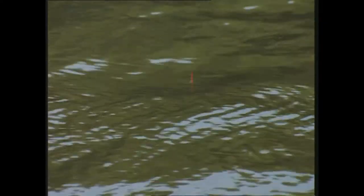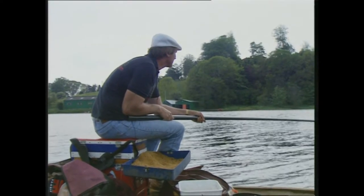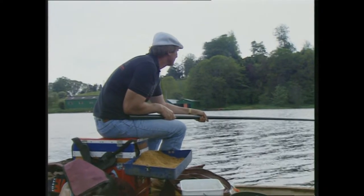And the fish are well down the peg, they're still well down the peg, which means they're still very wary. It's a good job we're using this small hook. I think if I had something like a 14 or a 12 on, we probably wouldn't be getting any bites at all. Got to fool these fish into taking. Here we go. Down the peg, just waiting for the bite.